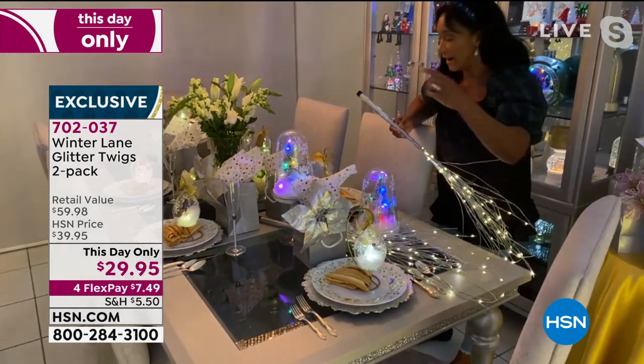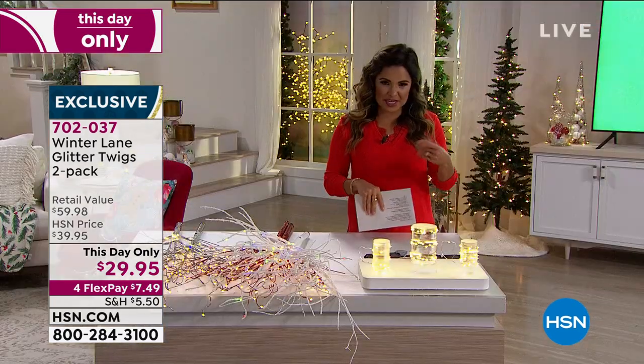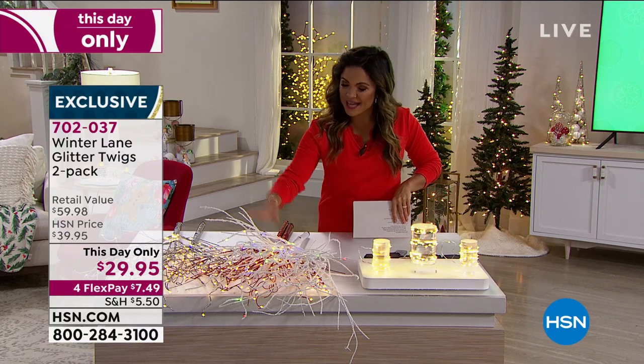So think of where, and it's just 3 AA batteries right here in the stock. I love it on your glass tabletop too. It reflects up. It's just stunning. So if you want to get that one, again, white, red, and silver.